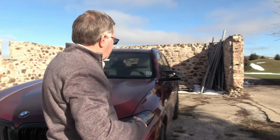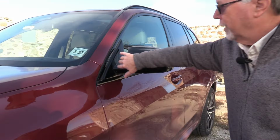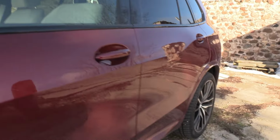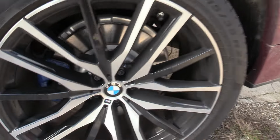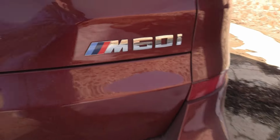But we can take a quick look, take a walk around. I do think these mirrors are cool here. That's neat. Of course, they fold flat. Everything's powered here. And it's got the calipers. So we got blue calipers on here. That's kind of neat. Yeah, good-looking wheels, right? I said we're not going to pop the hood here because, I mean, it's just a trunk back there.